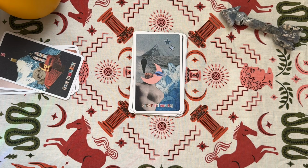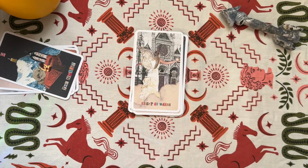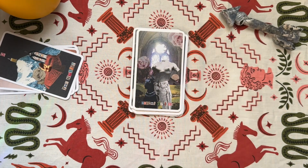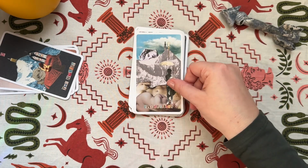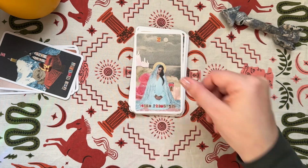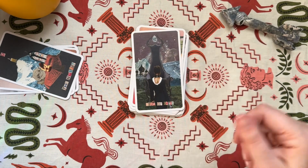I was very sad when I used this in late summer, and then it came time for fall, and I have so many decks that have a great fall aesthetic that I like to use at the fall. This is not one of them. So it went away for fall, and for a long time I was wanting to use it every day. I was like, oh my gosh, I miss it. I miss my friend.